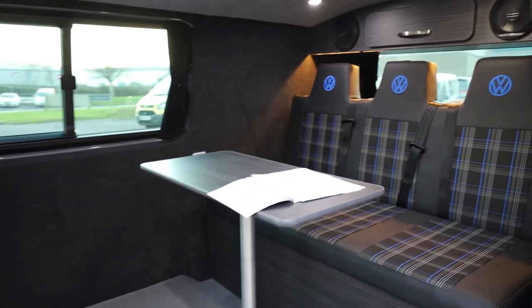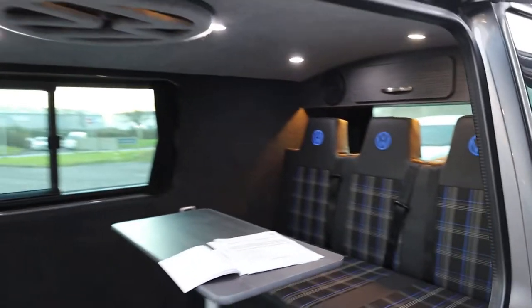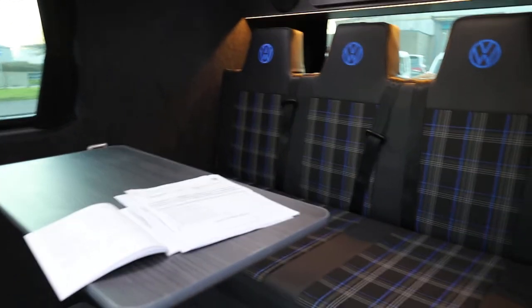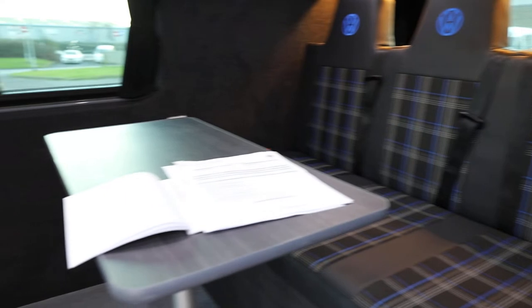And as I say, this is why I would class this not really as a full camper, because I would really class a camper as one with a pop-top roof, but certainly as a great day van conversion, which you certainly can sleep in as well.